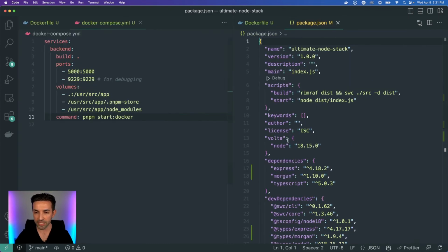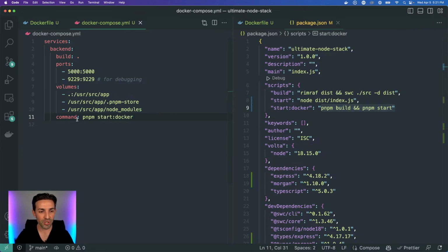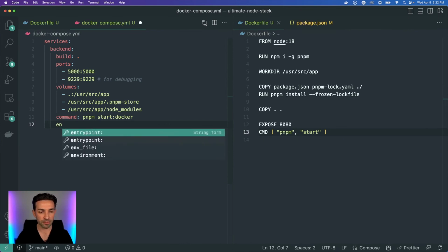So I'm going to pull up package.json, and kind of like start here, I'm going to do one called start:docker. And what this is going to do is run both pnpm build and pnpm start. So that's just a convenience script, I might call it, to both build and start at the same time or consecutively. So what this is doing is overriding the command that we're using in the Dockerfile to start this thing. And then finally, we want to set some environment variables.